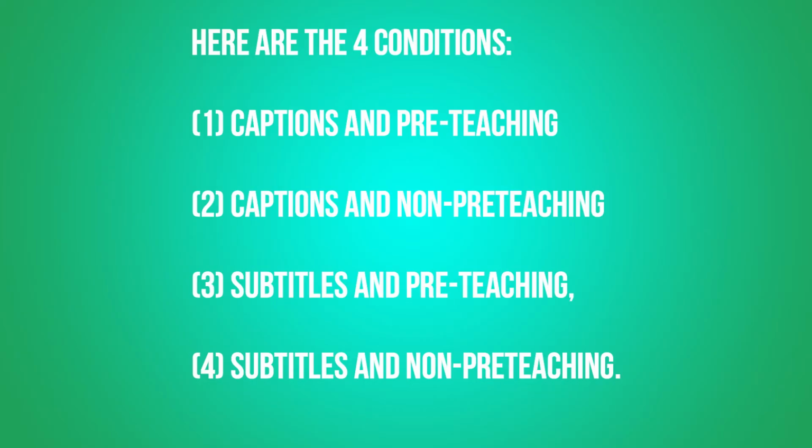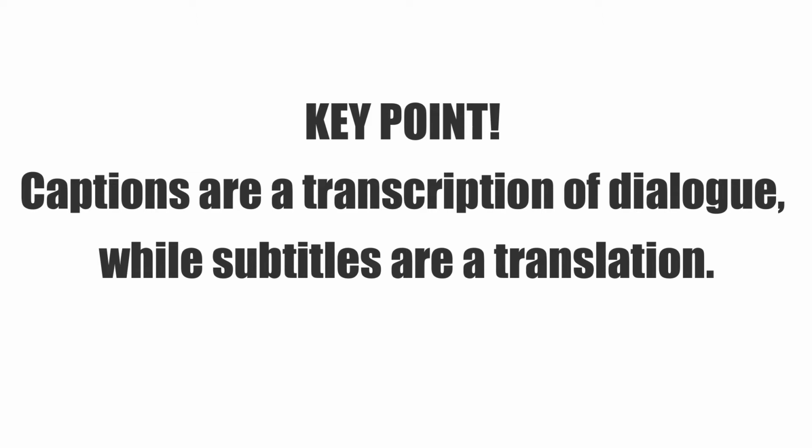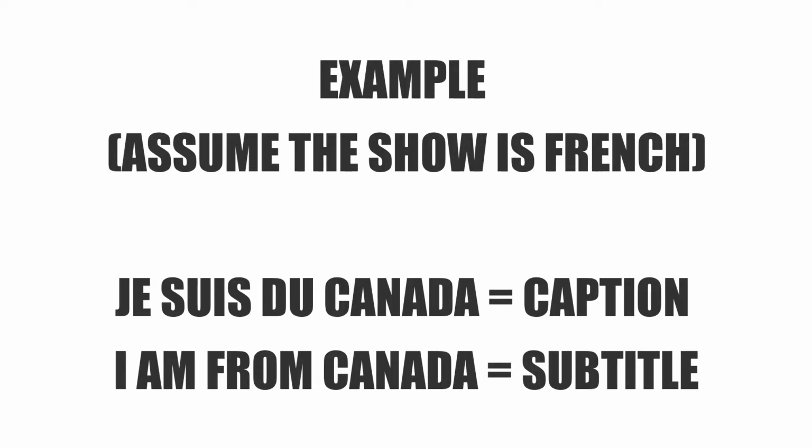Here are the 4 conditions: captions and pre-teaching, captions and non-pre-teaching, subtitles and pre-teaching, and then subtitles and non-pre-teaching. The important fact to consider is that captions are a transcription of dialogue, while subtitles are a translation. So, for example, if you were learning French, captions would be what the people are saying in French, while subtitles would be translations in your native language of whatever they were saying in French.